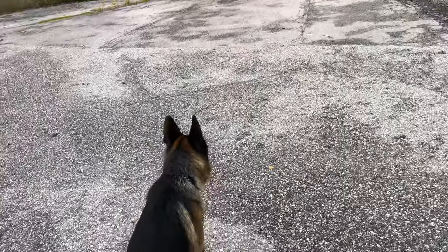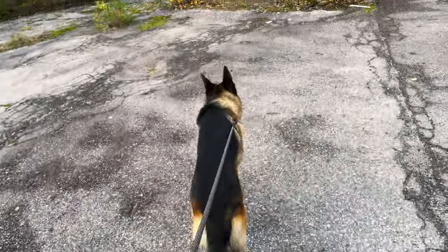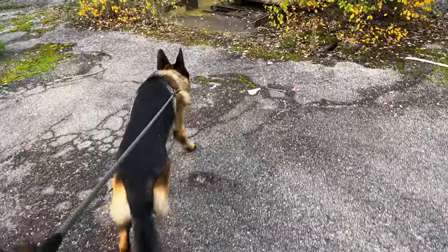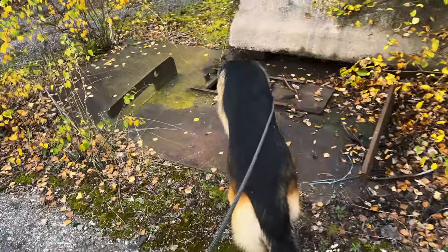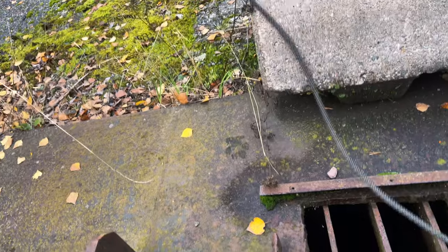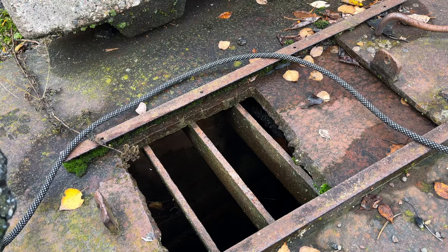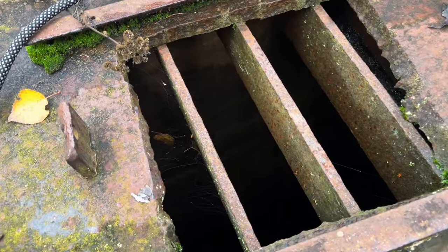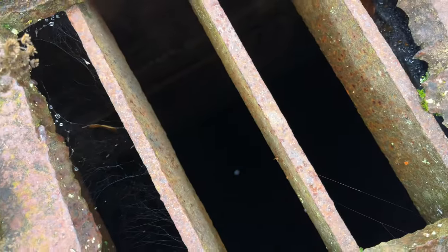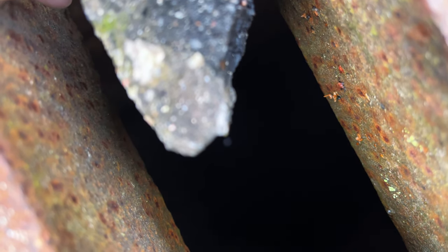So we go back and kind of drop this stone down the shaft. Okay. Sit. Okay, here it goes. 1, 2, 3.